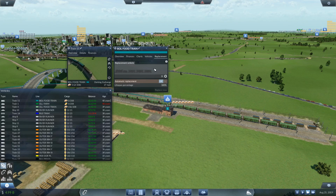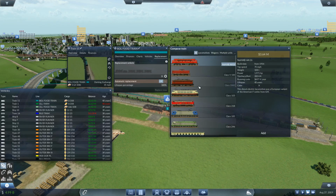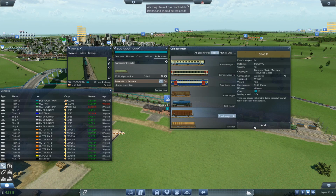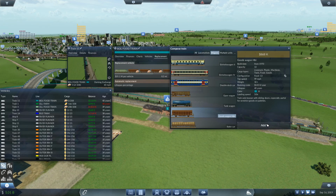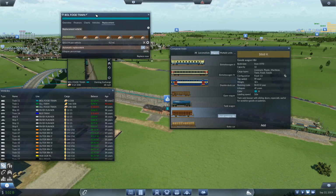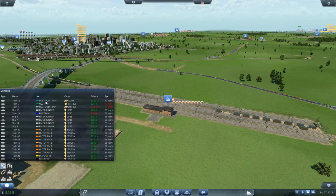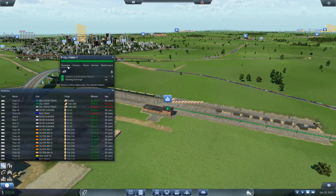Let's replace you. You're the sort of lighter coloured. Nay, this, but this. So odd. And wagons. Pick up food. Right, set that for on. Something else. Train 1, all are in farm.